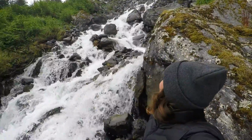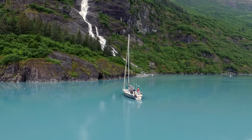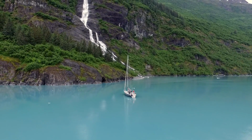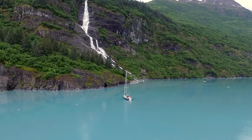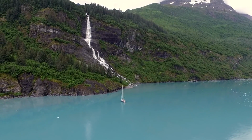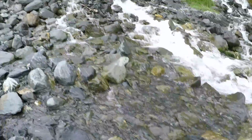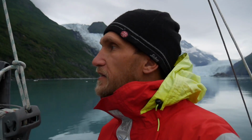This is so cool! Water is really cold. Now I think I will row back. Started to drift a bit close to the cliffs here while I was flying the drone. So now I'm going to see if I can get closer and pick up Malin.